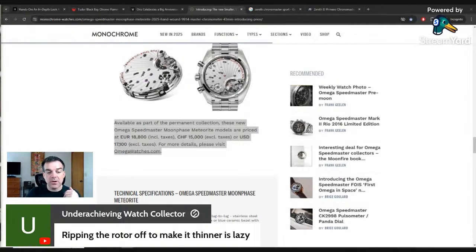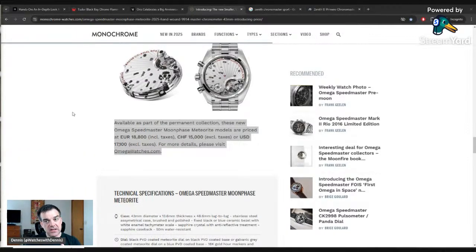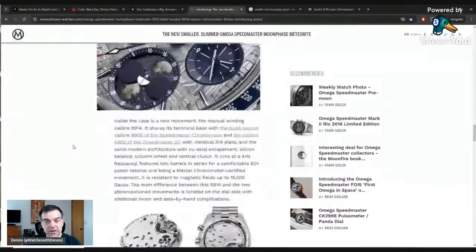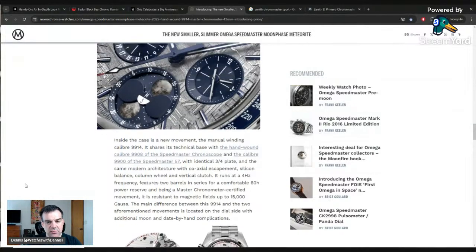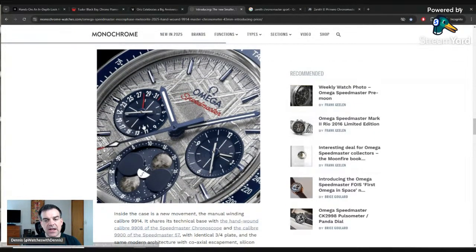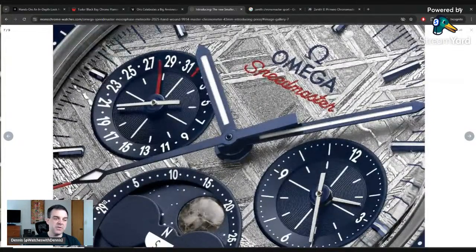Underachieving Watch Collector says, ripping the rotor off to make it thinner is lazy. Yes, that is true. However, the alternative is you redesign the Omega coaxial so that instead of using the caliber 9908, you come up with a 10008 and build it from the ground up to be a rotorless watch with all the complications. And then instead of $17,000, this watch becomes $28,000. I mean, they marked this up way more than they ever should have just because it was meteorite, or because it was a smaller kit. I don't know what the logic was, but they marked it up more than it deserves to be, in my opinion. However, the markup would have been far worse if they had done a new movement.